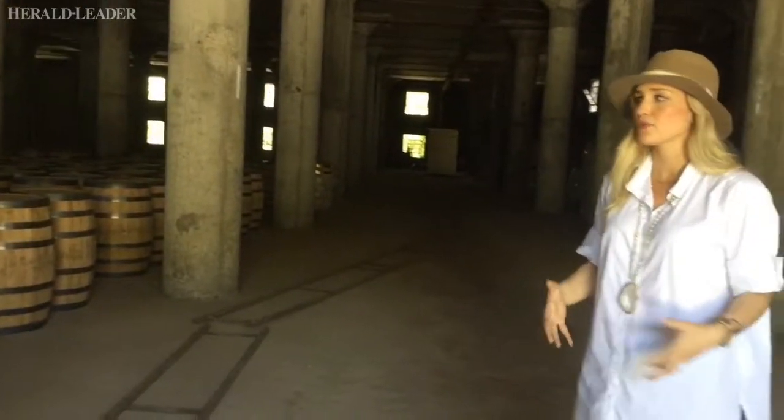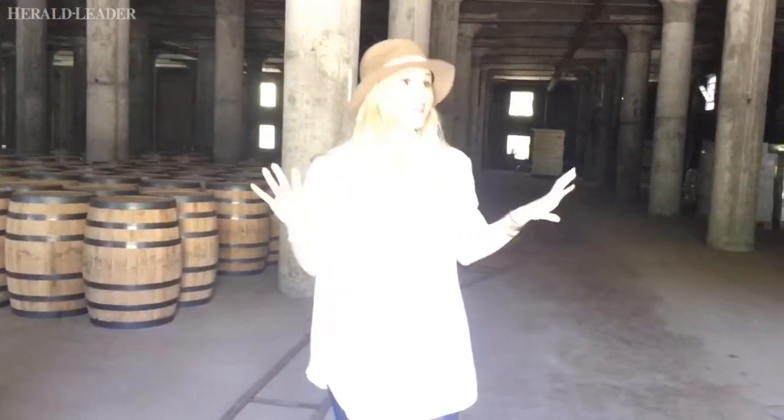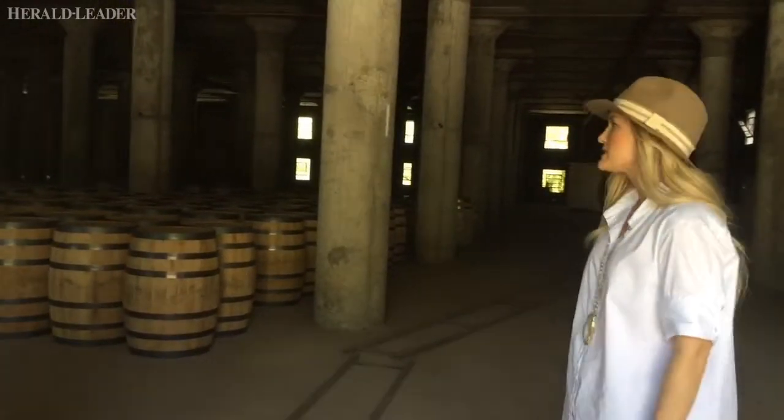Currently we're using this for new barrel storage, but we will eventually be re-ricking it and bringing it back to life as what it was originally. But this was an addition by National Distillers in the 1950s.